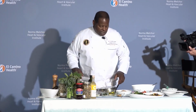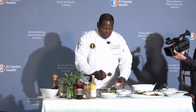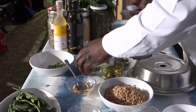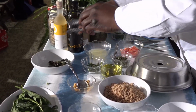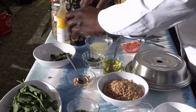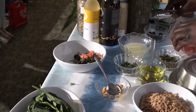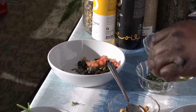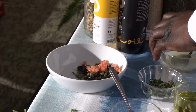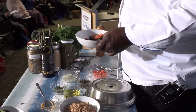So next, while this is sitting here, we're going to make the tapenade, which is the topping for the salmon. Once again, a little bit of garlic. Same type of items here. Some basil, olives, parsley. We got capers, and we have tomatoes. Okay, and then we're going to take a little olive oil, lemon juice.